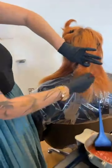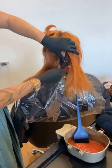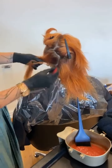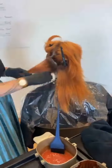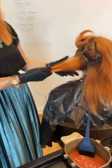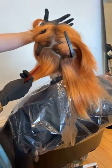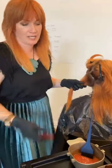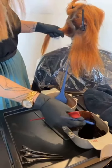Nice big wiggly line, nice and irregular. And we're going to do something really fun with the remaining 5 double RV. So this is a huge section, and I can't wait to see what this does when it's dry. We're going to have a nice dark section in through the fringe, and then we're going to have this really beautiful depth coming in through behind Megan's ear. Same again. Formula 1.